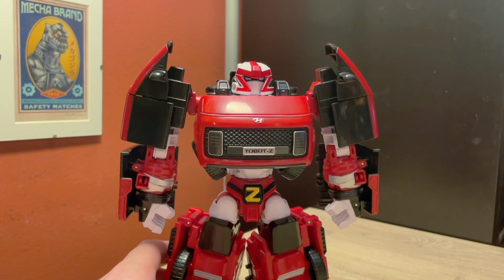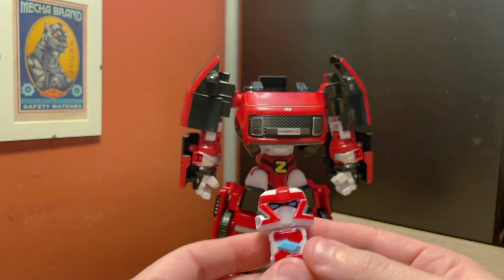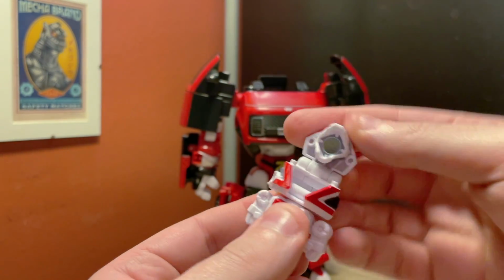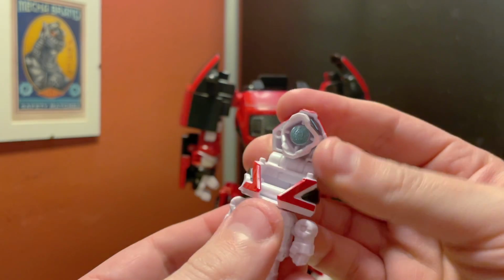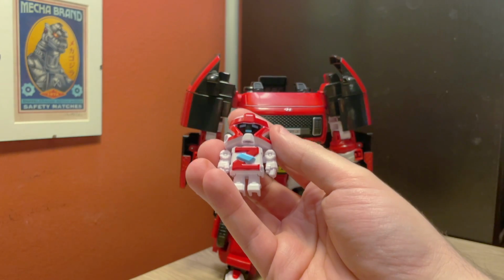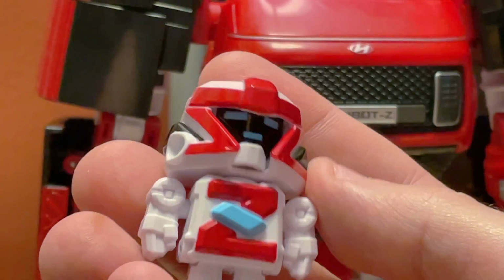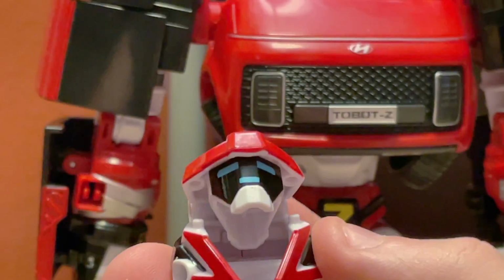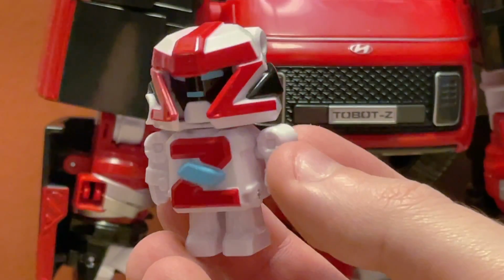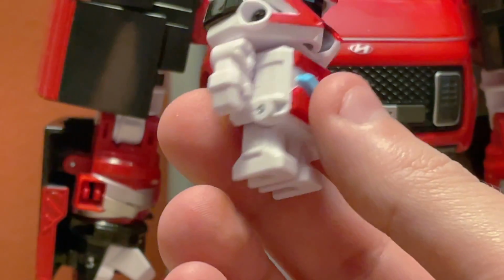Tobot's doing headmasters now, apparently. Pop this out and fold out a couple little arms, open this up, and rotate this around, and now you've got a little robot man. I'll zoom in rather than hold him close so you can see the face a little better. But yeah, he is a tiny little man with the Tobot Z head and the Z on the chest, and it's really cute.